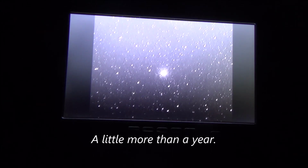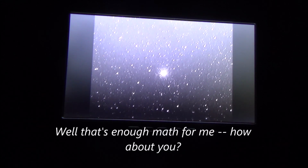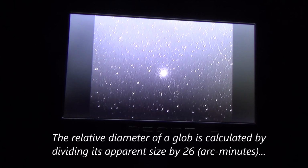This baby is distant, on the far side of the galaxy, 54,000 light years, and drum roll please, it's a class 2. Which is almost the densest form of globular cluster, which is a class 1, and this baby lives in a very rich stellar field.